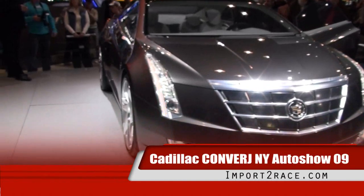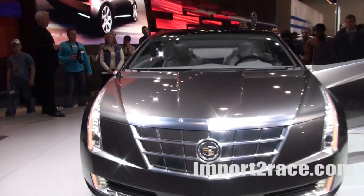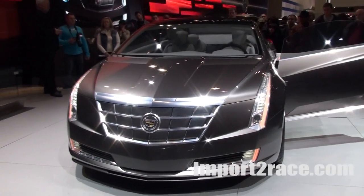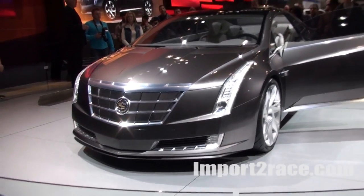Studios in the United Kingdom, Simon Cox and his crew, working in conjunction with the Warren, Michigan branch of the Design Center, who focused on the interior, have come up with this brilliant design. As it rolls sideways to you there, you can appreciate how it kind of leans forward, very aggressive but very sophisticated at the same time.